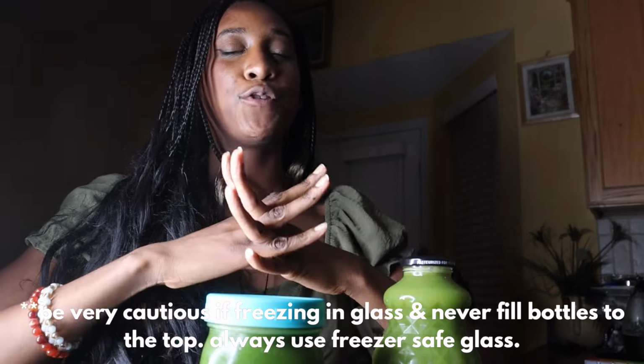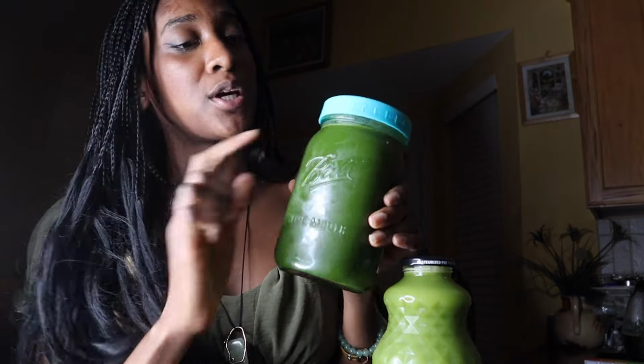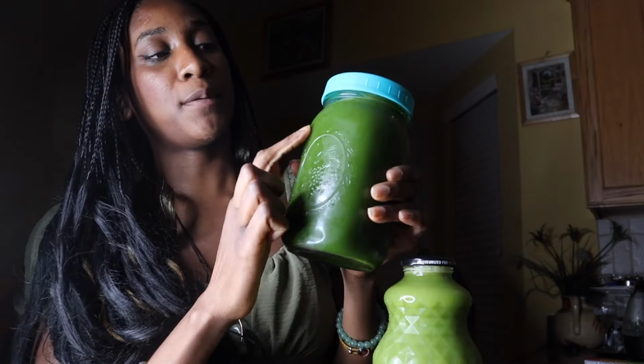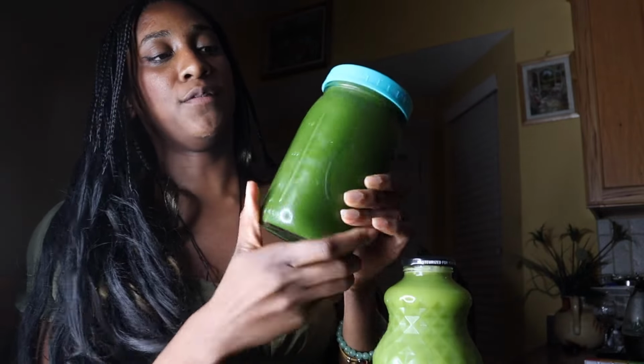You do not have to freeze in plastic if you do not want to. Just make sure you do not fill it all the way to the top. Maybe if you want to freeze it, maybe put it like right here, or so that it has enough room to expand, or maybe even like right here. Just keep that in mind when you're putting glass into the freezer. That is a very important thing to keep in mind.